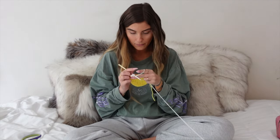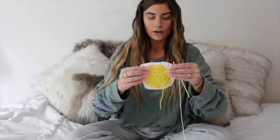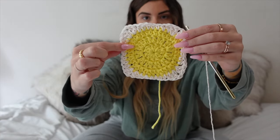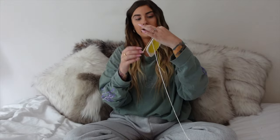Okay, here's how it's looking so far. I think I just have one more round on the outside and then we'll put the smiley face in.